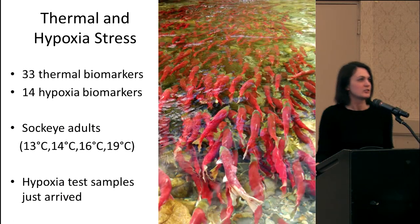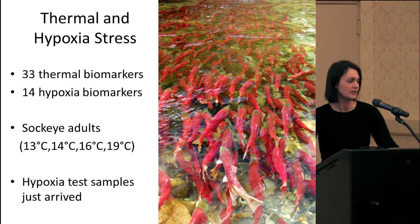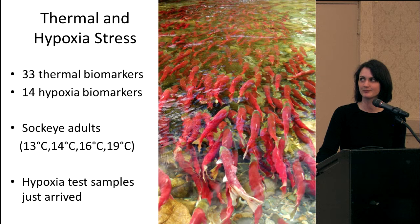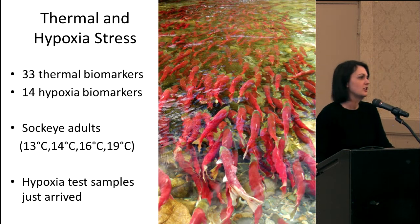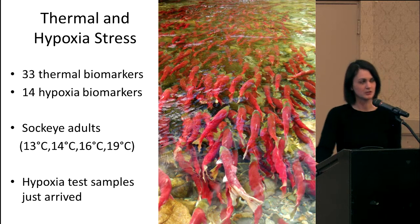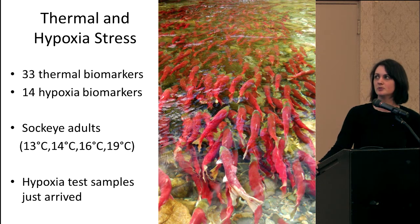Thermal and hypoxia stress. This is the work of my colleague Arash Gozar. Thermal stress issues are likely to be more prevalent in the future with global climate change, increasing water temperature. Chronic hypoxia, or exposure to low dissolved oxygen, has received less attention, but it can be an important issue for certain environments such as estuaries if there's increased nutrient loading, lower water discharge, or an increase in algal blooms.